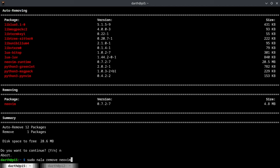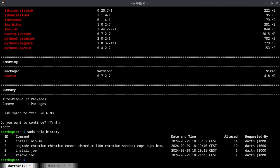Also, you can go with Nala history. So you have your history, which is going to remind you what you have installed on your system. We only have a couple of commands in this history, but after a couple of days or months, you're going to have a pretty long history, and someday you're going to be tired of a certain application and you will not remember what was automatically installed with something, and you will just go through the history and remember, okay, this is something I no longer need, and let's just remove NeoVim, right?